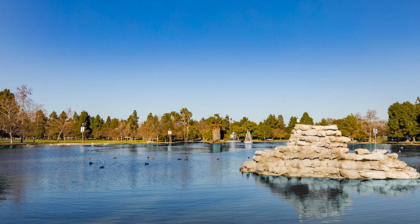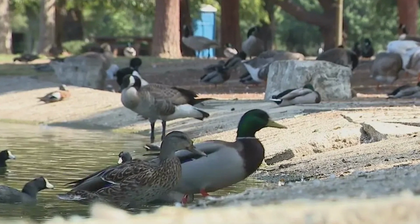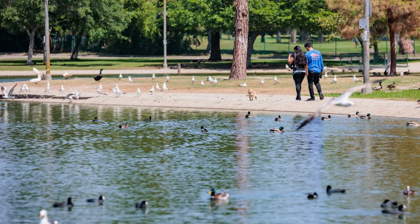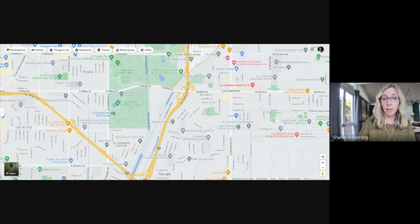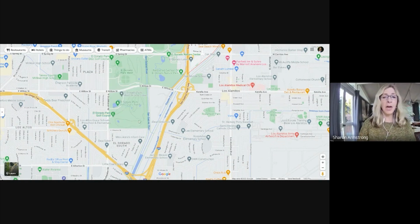They have it all closed off, and I believe they drained it, and they just need to clean it out, right? It had been there for years, and I think they just wanted everything fresh and new and to get the water cleaner and things like that. So that's a really terrific place to go. Also, you have the El Dorado Park golf course here. Just tons and tons of stuff to do.